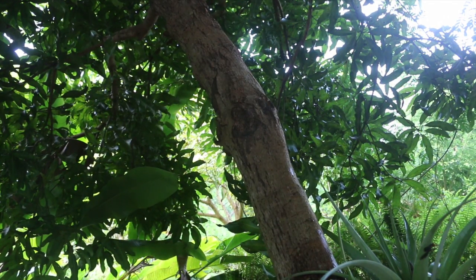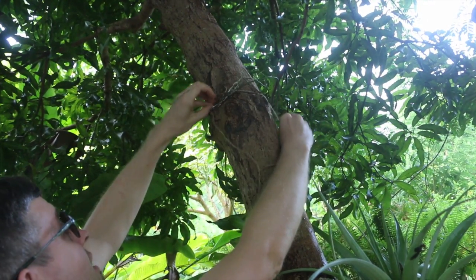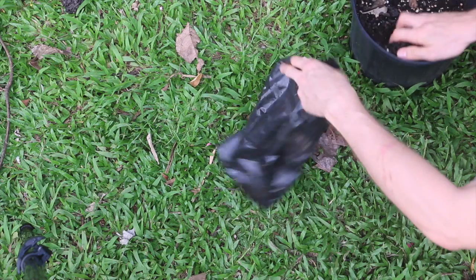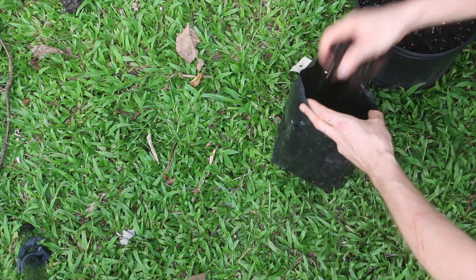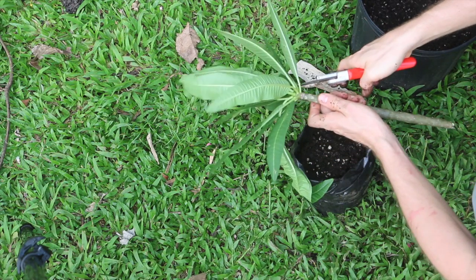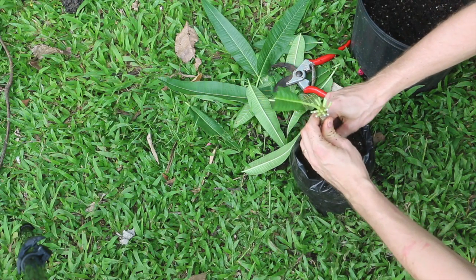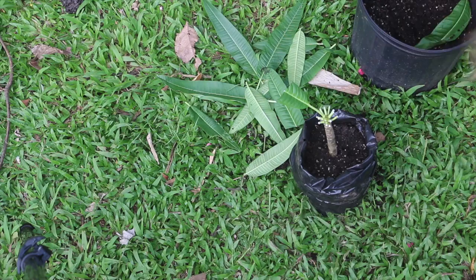I've got another orchid. I will tie it right there. Let's do that. A little weenie one. Look at that. Isn't that cute? Suitable for framing. Stay on the tree. There we go. We'll see how they do.